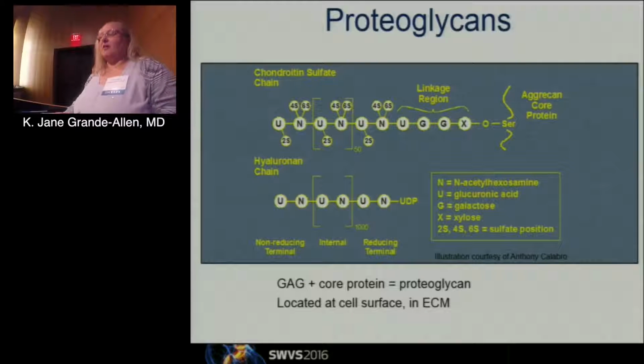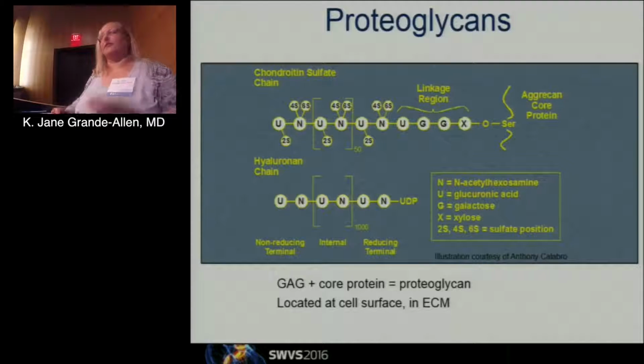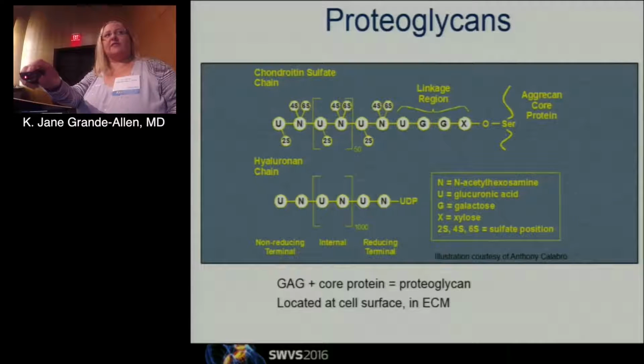Proteoglycans are glycosaminoglycan chains attached to a core protein. This is an example of aggrecan, which is the big proteoglycan found in your cartilage, and its spongy nature helps keep cartilage really compressible. Proteoglycans are everywhere. There are a lot of different kinds of them, and many of them are located in the extracellular matrix, which is what I study. There are also a lot at the cell surface where they help in signaling.